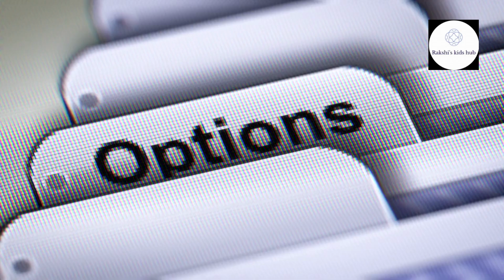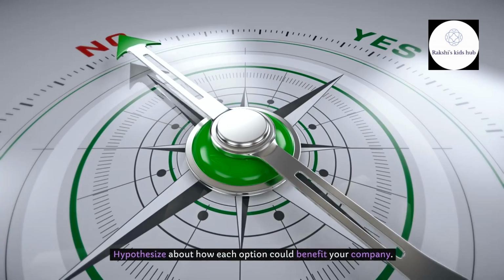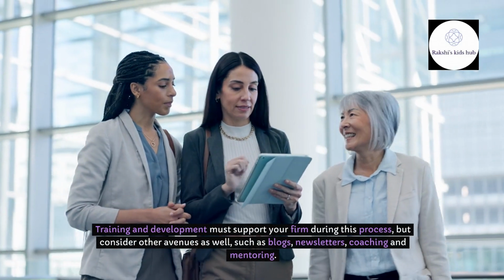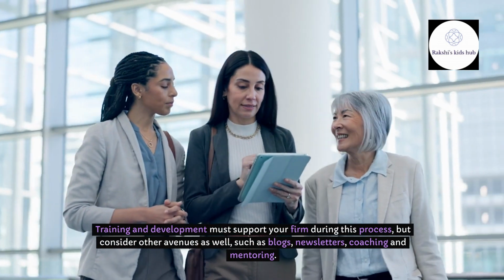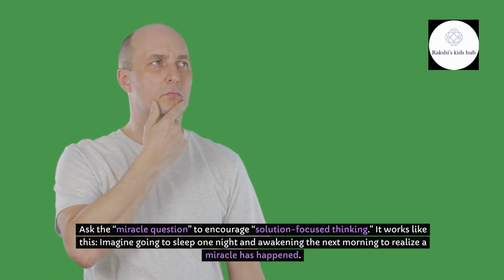Generating options. Consider your available choices for introducing change. Hypothesize about how each option could benefit your company. Training and development must support your firm during this process, but consider other avenues as well, such as blogs, newsletters, coaching and mentoring. Ask the miracle question to encourage solution-focused thinking.